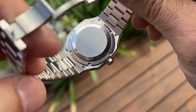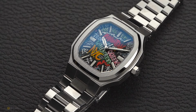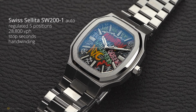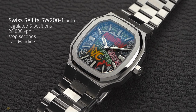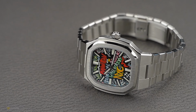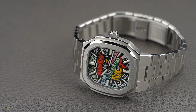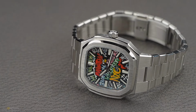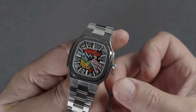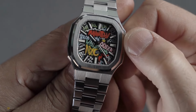Now, if I turn the watch over, you'll notice there's a solid case back. And behind that case back is a Sellita SW200. It's actually regulated in 5 positions, and one thing I've really enjoyed about this watch is the fact that there is actually no date. You've just got a very clean dial. Well, I say clean, you get to see more of that graffiti, which is the whole reason behind this collaboration. Now, the fact that there's no date, I do like that, but there is a ghost position. So when you pull the crown out to the first position, you can actually hear that date wheel clicking over.